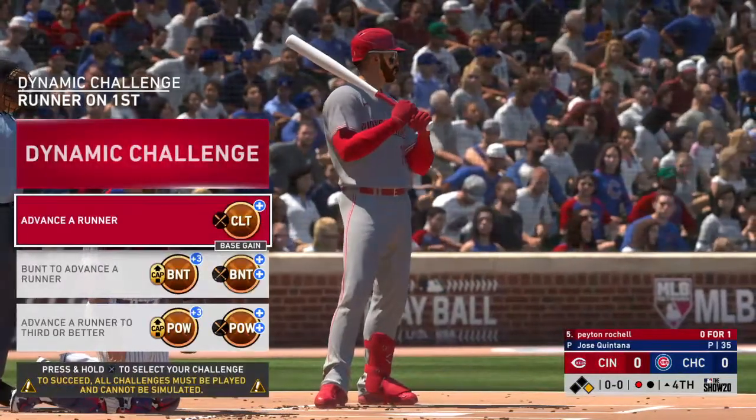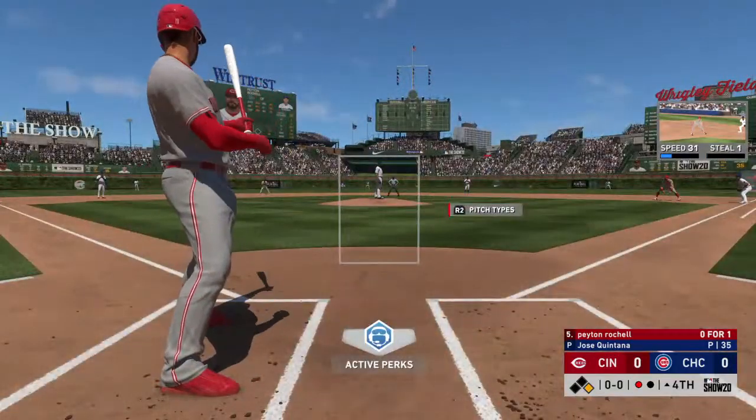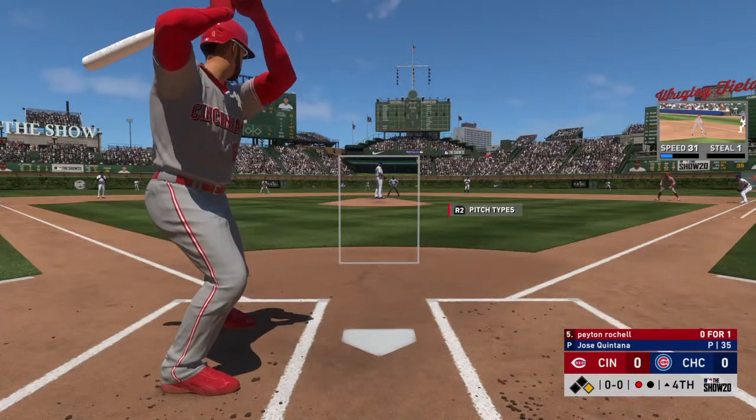Stepping in, number 16. He's 0 for 1 thus far. Come on, big guy. Get your pitch and let it rip. Let's go.